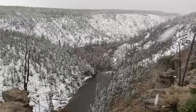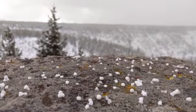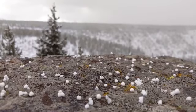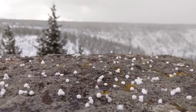Sarah Ernst was up in Yellowstone this week and certainly got taken by surprise by a rather large hailstorm in the Lewis Canyon. And it was pretty fun for her guests to see some of these hailstones, some of which got quite large in what was October.